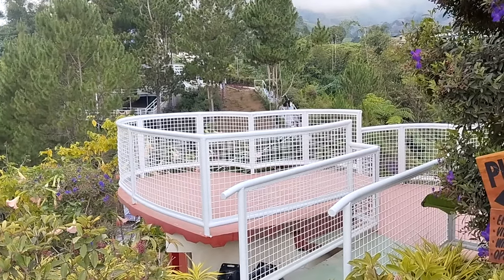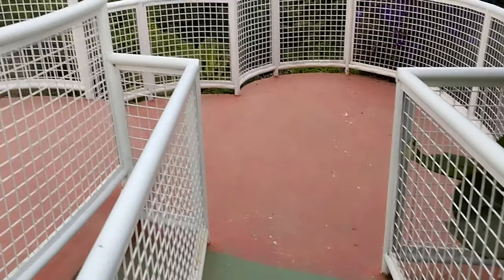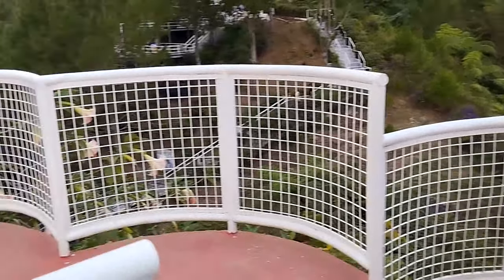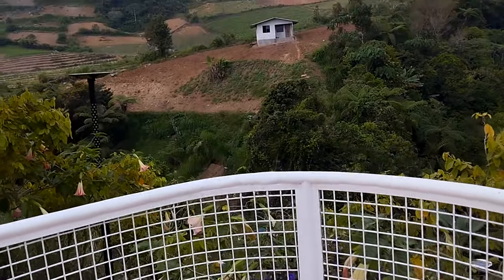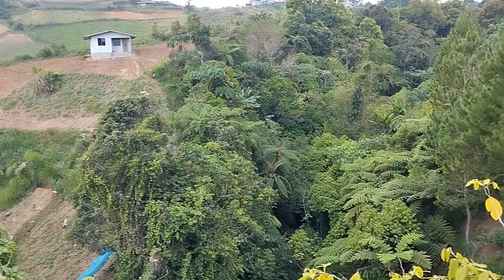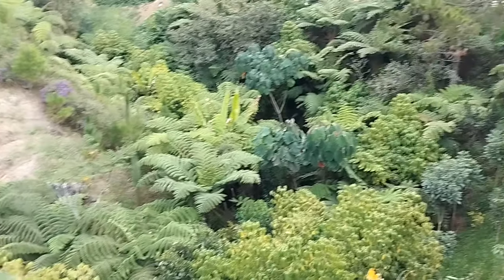Ecco, another belvedere. Wow. So what we can see, this good view, Philippines. There is hot water, probably.